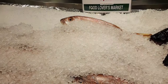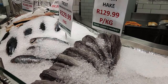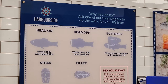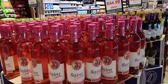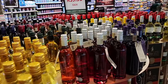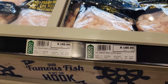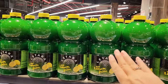Loads of beautiful fresh fish on ice. Oh, and check that. They can do all this filleting for you right here when you buy your fish. Frozen prawns, of course. You can get an idea of the pricing, and the biggest bottle of lemon juice you ever saw.